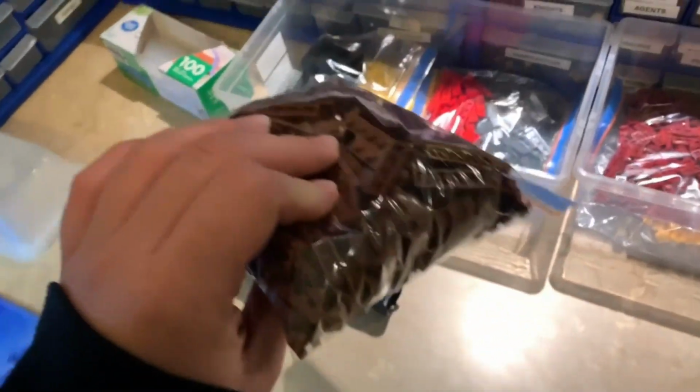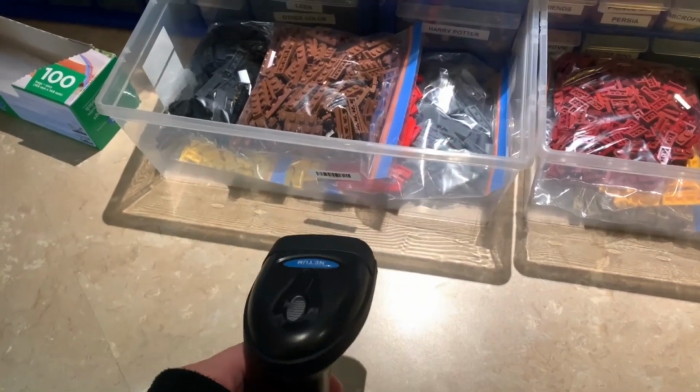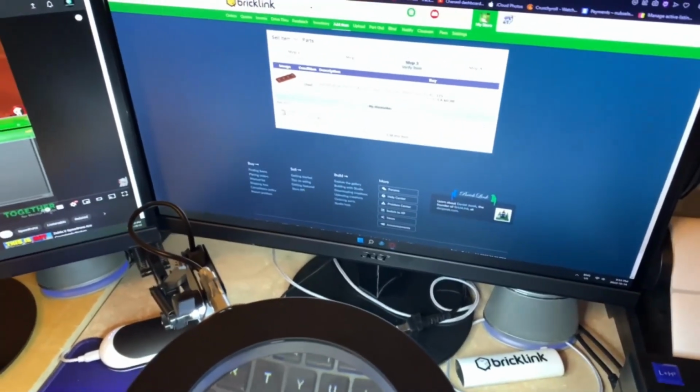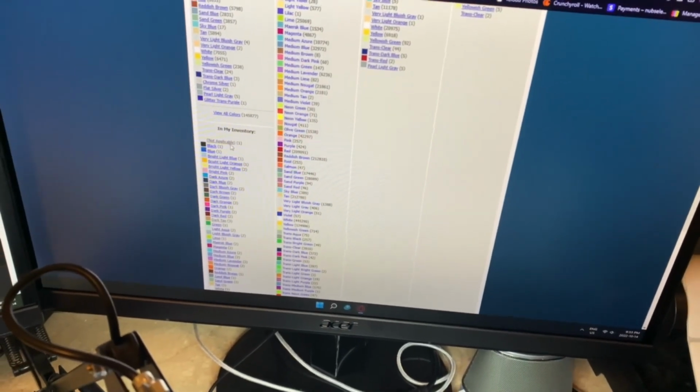So then I'll quickly bag these up. And the plates are now bagged up, so I'll put them in the box and turn the scanner back on and scan that. Then press enter and confirm that everything's right. 335, 8 cents a piece, minor damage, box 167. That looks all good to me, so add to inventory. Then go back here and go to color info, then not applicable.